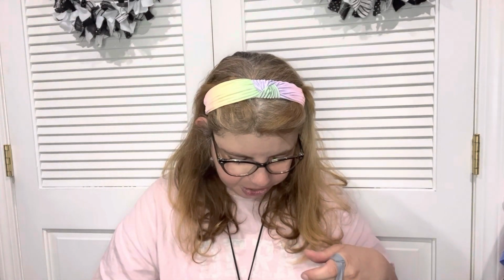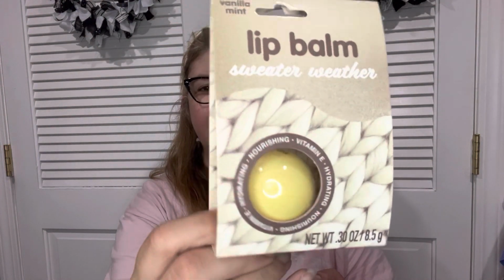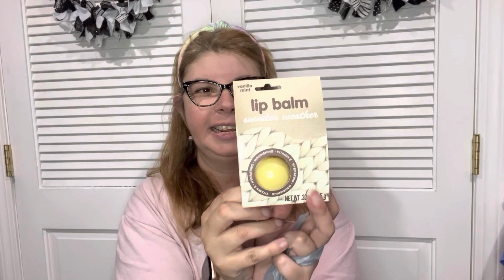Next items are not really fall items. This one's lip balm. It's called Sweater Weather, and they had other flavors, but I really loved this one. It does say vitamin E, hydrating, nourishing. Oh, vanilla mint. There it is. I found it. I'm curious what this will be like. I love all of the Dollar Tree lip balms. I find that they work really well.